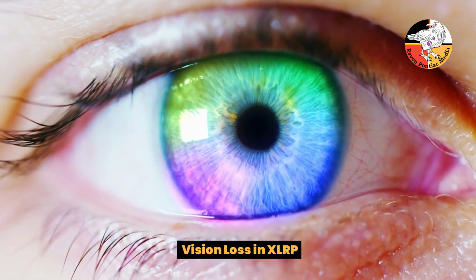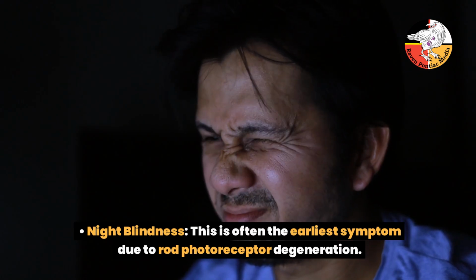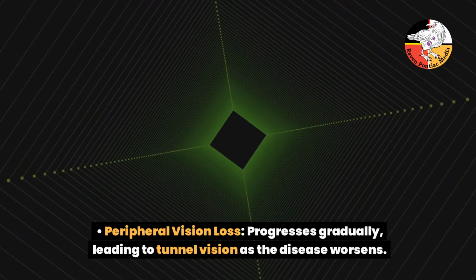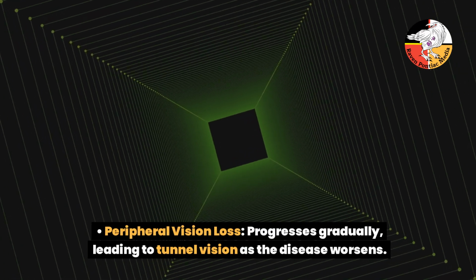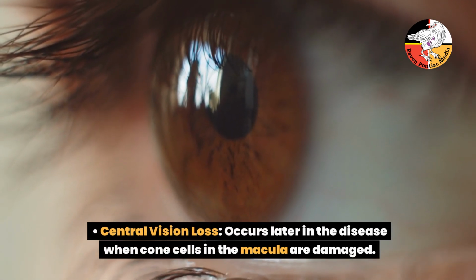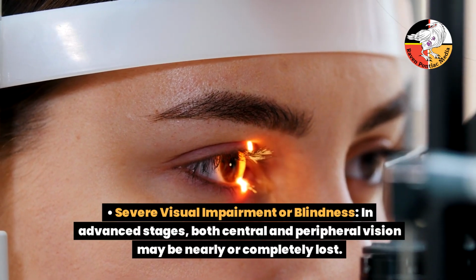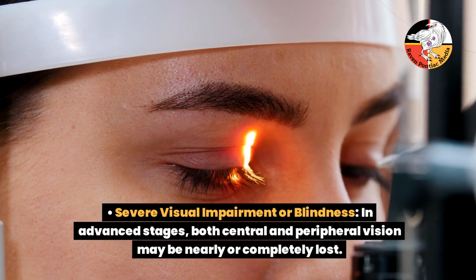Vision loss in XLRP. 1. Stages of vision loss. Night blindness. This is often the earliest symptom due to rod photoreceptor degeneration. Peripheral vision loss progresses gradually, leading to tunnel vision as the disease worsens. Central vision loss occurs later in the disease when cone cells in the macula are damaged. Severe visual impairment or blindness. In advanced stages, both central and peripheral vision may be nearly or completely lost.